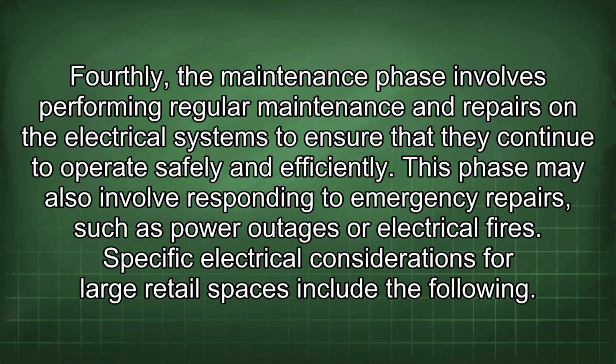Fourthly, the maintenance phase involves performing regular maintenance and repairs on the electrical systems to ensure that they continue to operate safely and efficiently. This phase may also involve responding to emergency repairs, such as power outages or electrical fires.